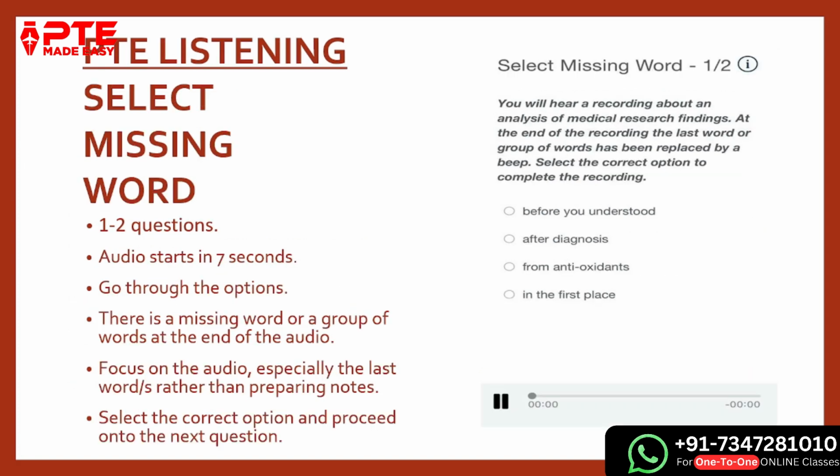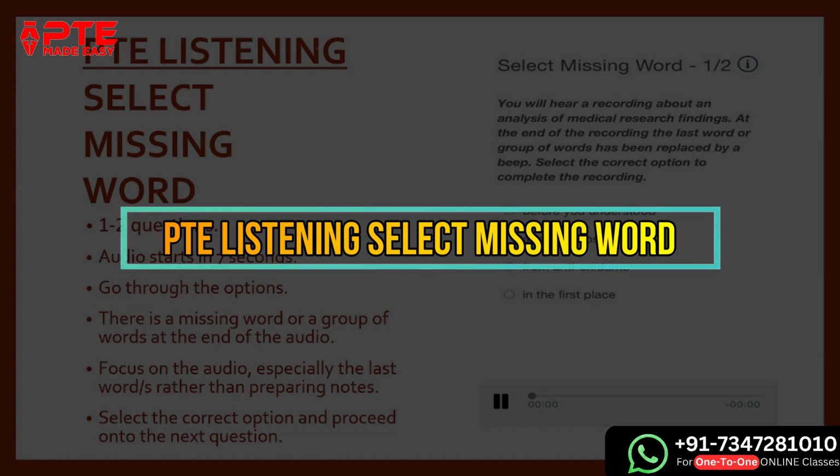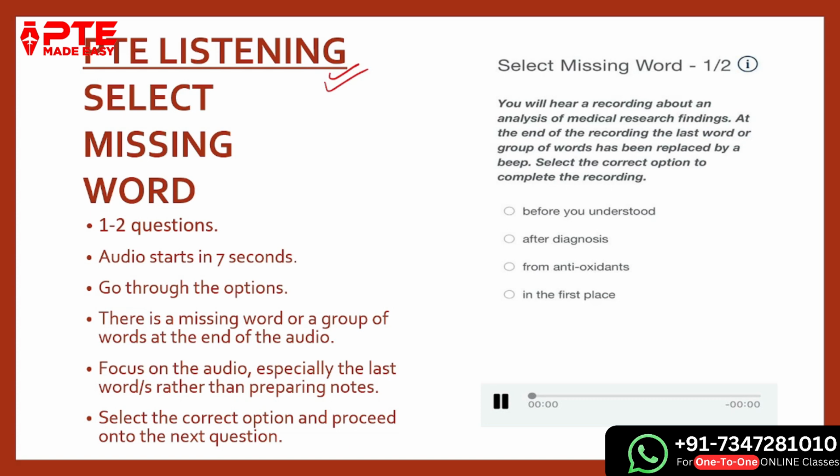Coming to the sixth question type of the PT listening module, that is select missing word. Now, selecting missing word: a total of 1 to 2 questions only, and you do not get any word in between here. Here they are going to skip the word at the end of the audio. So they'll speak something, and in that audio the last word or phrase will be missing. On the basis of whatever you have heard, you need to decide which word suits best.